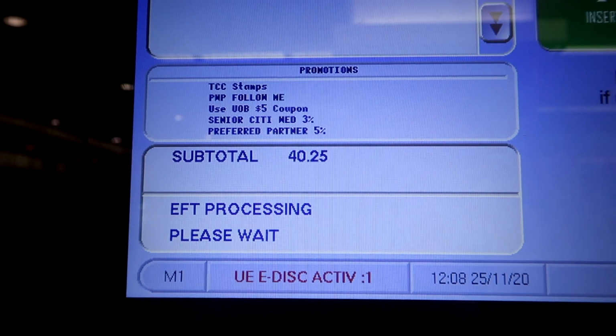Okay, I just got back from the supermarket. I only got a handful of things. I only went in for a few snacky bits, and I don't know how I ended up spending $40. I went to the most expensive supermarket, which is Cold Storage, but $40 is a little bit ridiculous in my opinion, but there we go. So I got spinach.